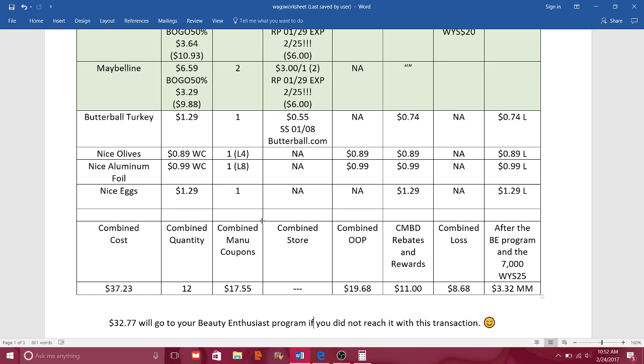We have a combined quantity, so how many items we purchased was actually 12 items. I had combined manufacturer's coupons of $17.55. There were no real combined store coupons, because what we're looking at here is the actual cost of the items, including the promotion price, which is the store coupon. So we're not going to distinguish between the two here. After the cost minus the manufacturer coupons, we have a combined out-of-pocket of $19.68. Now we did receive some rebates and rewards. Remember, we got $6 in register rewards and $5 in rewards for the mascara, so that's $11. Now I had a combined at face value loss of $8.68.